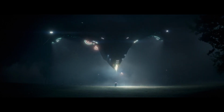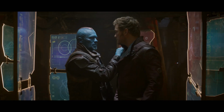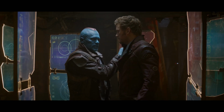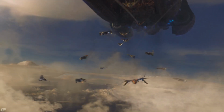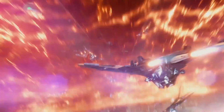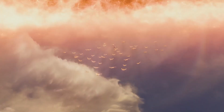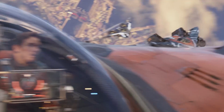Once abducted from Earth at a young age and brought into the Ravagers, Peter Quill's mentor Yondu gifted him his own M-class ship from the Ravager fleet. An M-class spaceship is a type of spacecraft, most commonly used by the Ravagers for scouting, dogfighting, light transportation, and other criminal activities.